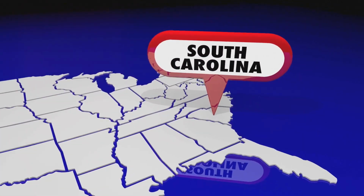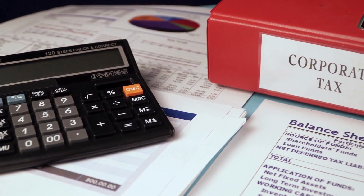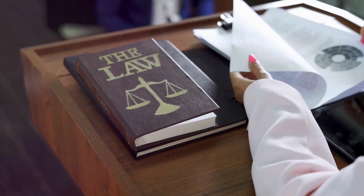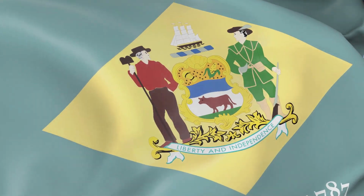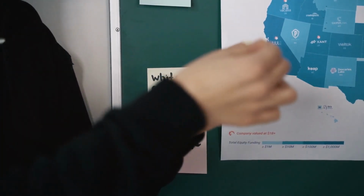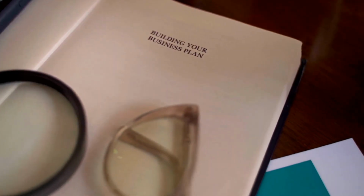First things first, where do you want to base your LLC? This is important for a few reasons, mostly having to do with taxes and regulations. Each state has its own rules, which is just a fun way of saying get ready for some light reading. Delaware is like the cool kid everyone wants to be friends with thanks to its business-friendly laws. But hey, maybe you're loyal to your home state. No judgment here, except maybe a little judgment if your state makes you file your taxes in triplicate while standing on one leg.